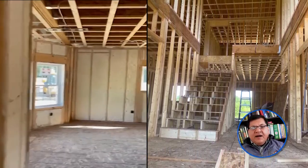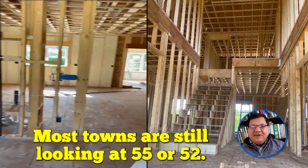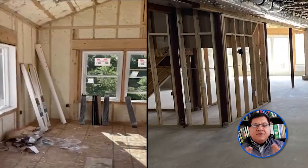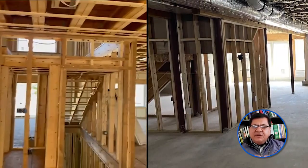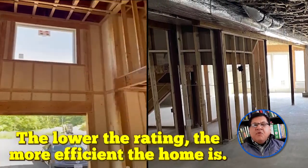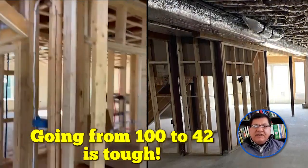And believe it or not, we are building at the 42 level right now, even though most towns are still looking at 55 or 52. Now, 20 years ago, you could do a HERS rating of 100 and be a very efficient home. Now you have to do 42. So the lower the rating, the more efficient the home is. Can you imagine going from 100 to 42, how difficult that would be?